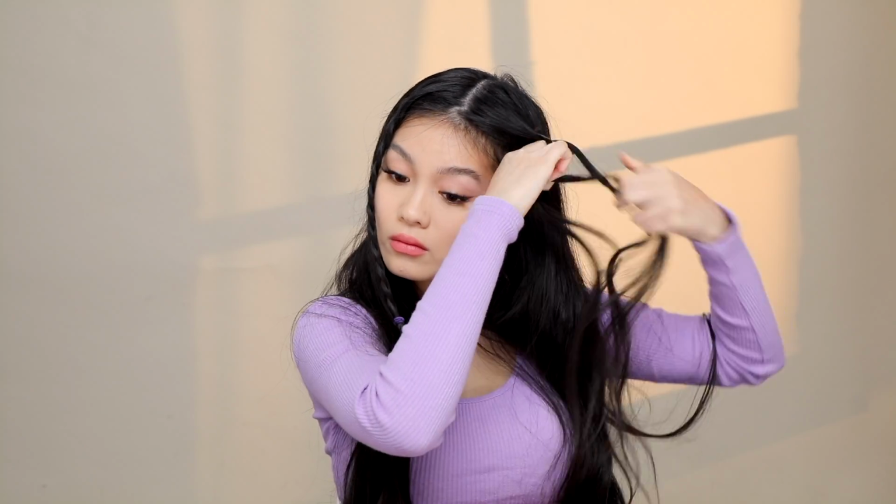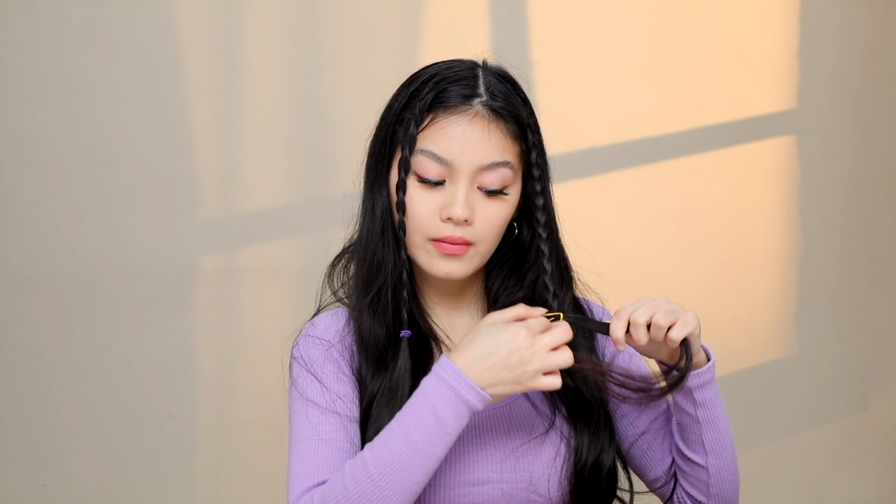For style number 2, I'm gonna do the same thing on the other side. You can use whatever color hairband you want, but I think using a different color hairband adds personality to the look.